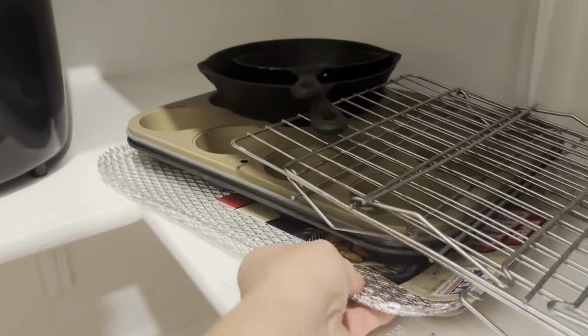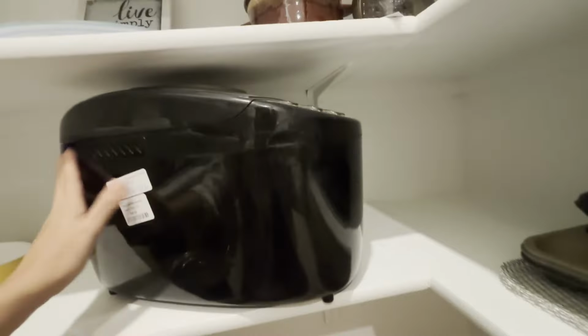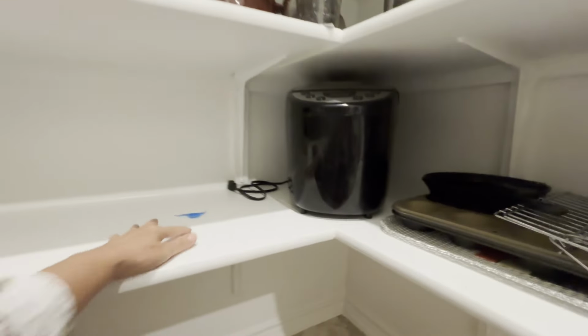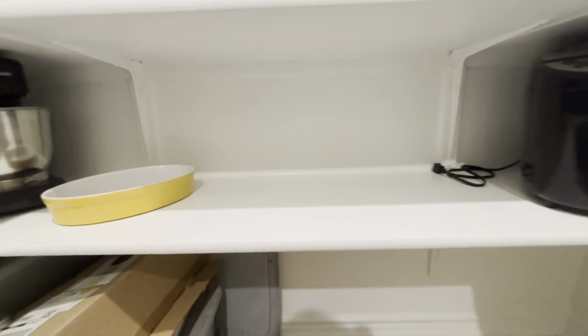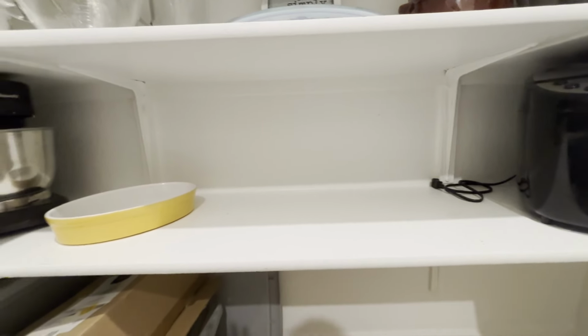I'll leave the baking items on this shelf here, and I'll move this bread machine, which is here. I'll move it to the corner. I'll place it right there, and perhaps I can find some items to display. Anything that I have here I can display. Otherwise, we'll just leave it as is until I find something here.